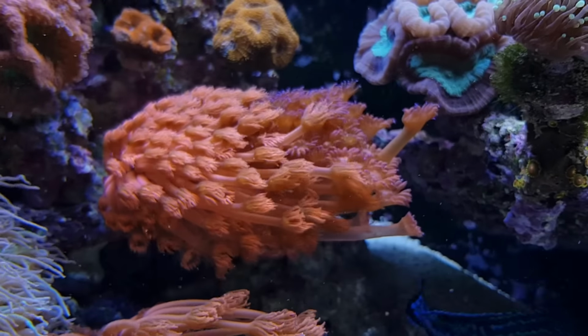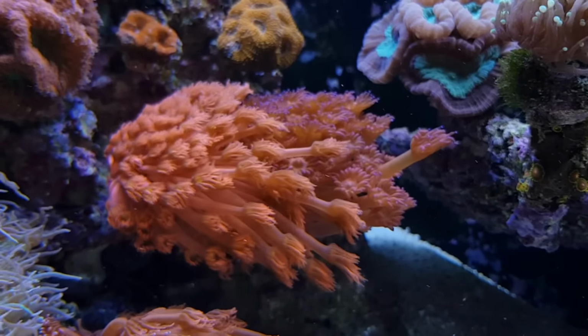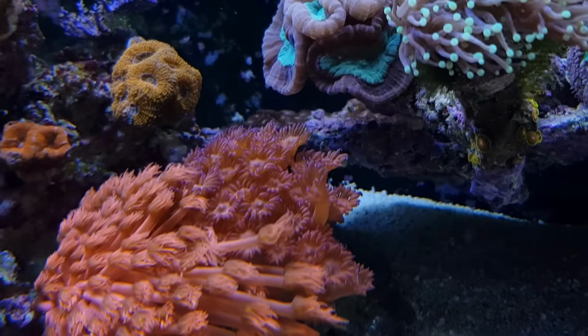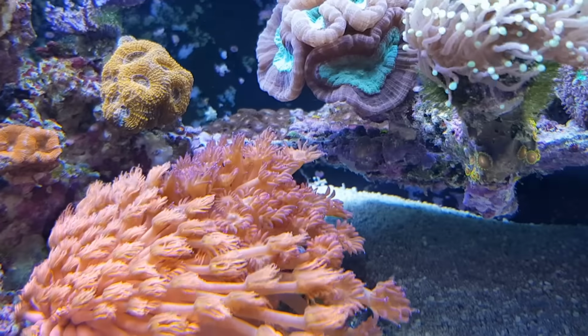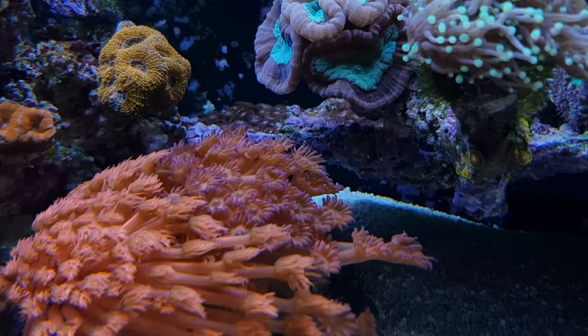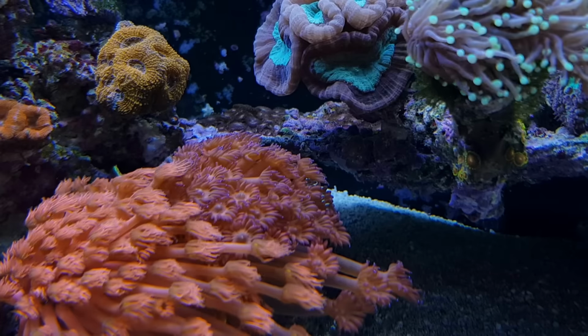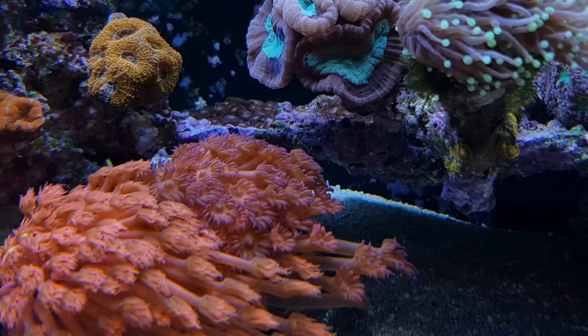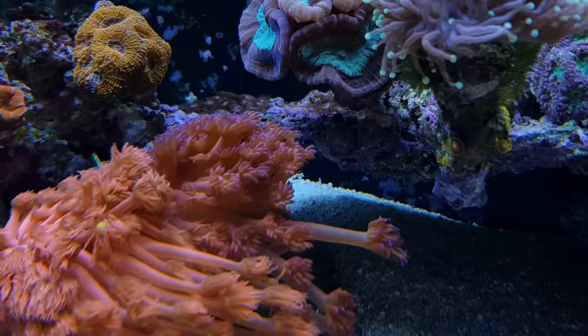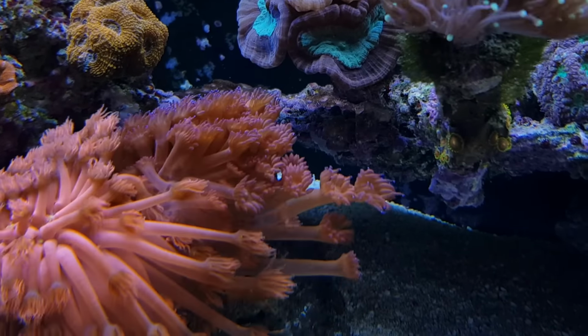Then here are two next to each other. You can see that they're slightly different. The one on the back, I'll show you like this. It used to have even more colors, but as you can see, it's reddish with purplish tips. So let's call it a purple tip Goniopora from now on. And I've had it for 1.5 to 2 years already. So it's been doing really well in my tank.